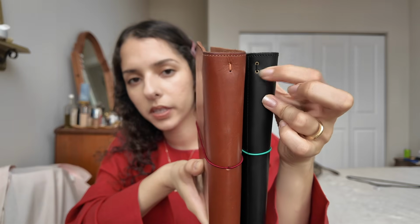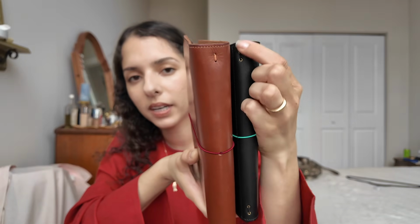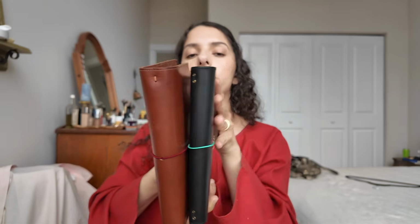And another design aspect of these two journals is that Louise Carmen has these pretty little metal, I forgot what they're called, but the Paper Republic just has a hole. And I think that these little details make a big difference in how the final product looks. It's very beautiful. But the Paper Republic, just the basic version that you buy, does not have that.